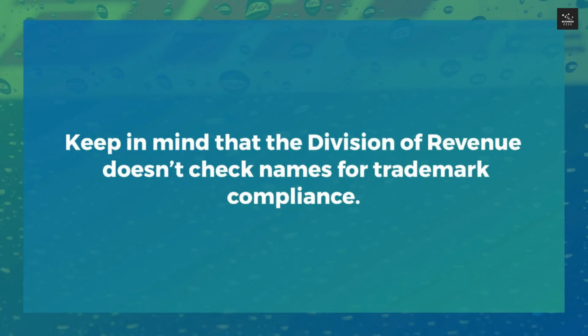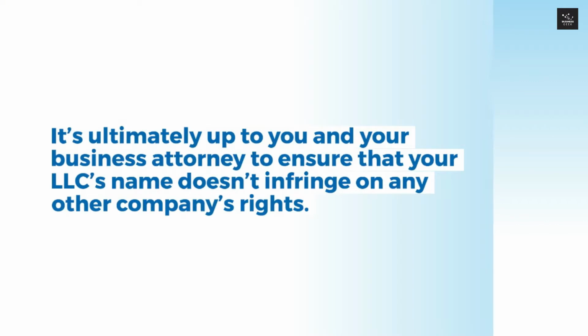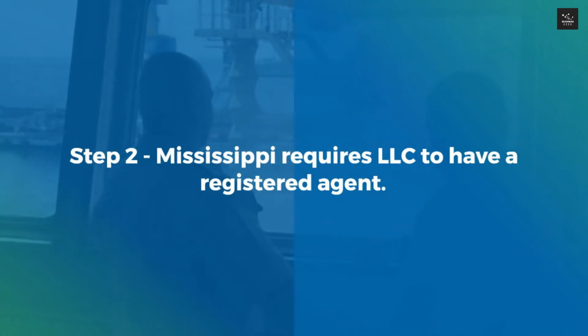Keep in mind that the Division of Revenue doesn't check names for trademark compliance. It's ultimately up to you and your business attorney to ensure that your LLC's name doesn't infringe on any other company's rights. Step 2. Mississippi requires LLC to have a registered agent.